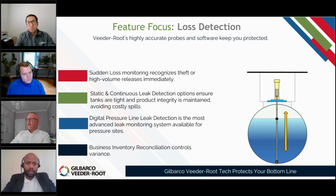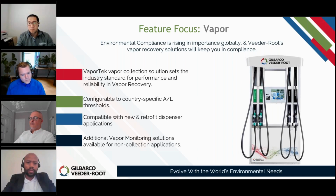Thank you, Ben. I think, and then we certainly won't call it the last component, but ultimately that fuel goes out the nozzle, right? And another environmental concern is what happens to those vapors when they come to the nozzle. What other facilities can we help with when it comes to vapor monitoring or vapor recovery?